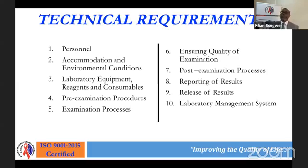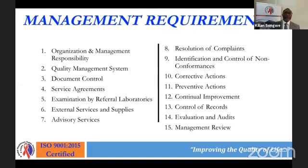Then there is a huge array of things called equipment, reagents, and consumables. And this is such a huge list of things. But all of these has to be cataloged, and cataloged very specifically, because each lab is going to be required to keep an inventory. Because remember, we spoke about when you look at number 4 here, it says service agreement.